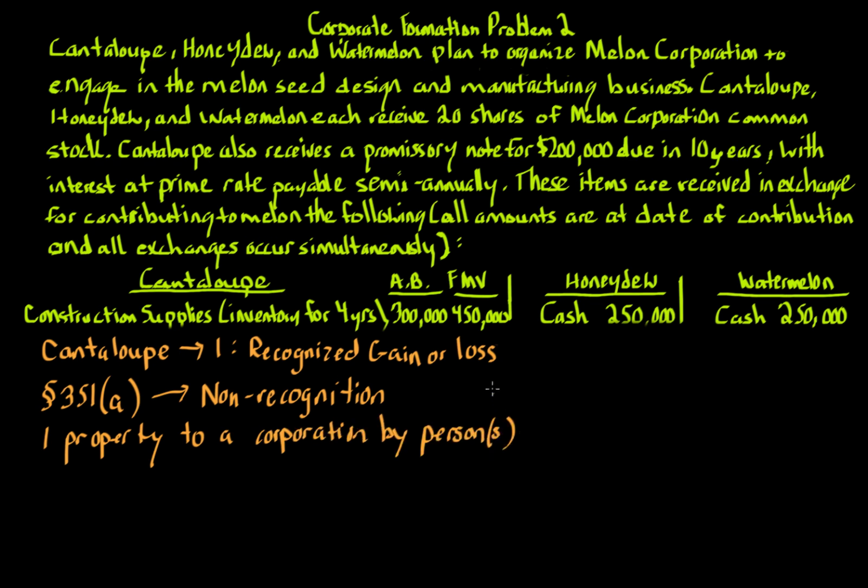So here, the question becomes, is Cantaloupe transferring property? Well, Cantaloupe is transferring construction supplies. Remember that property is very broadly defined through the law. It's not defined in the Internal Revenue Code, but through the case law, property is very broad for Section 351 purposes. So, do we have property, construction supplies? Yes. To a corporation? Yes.